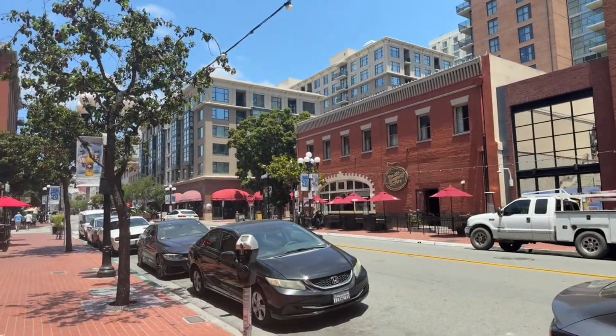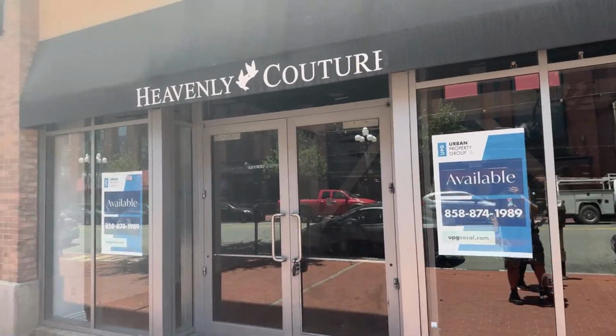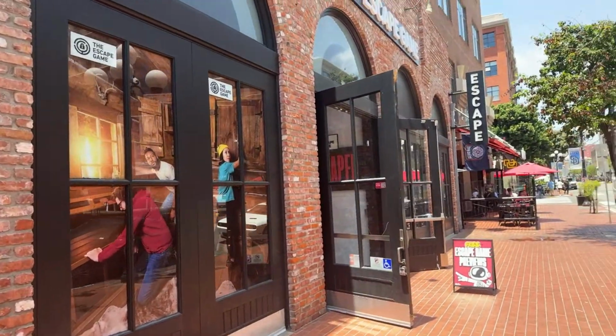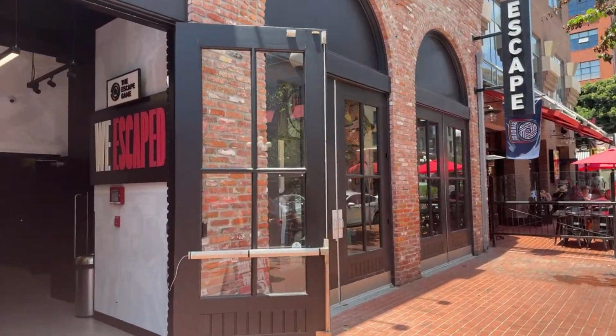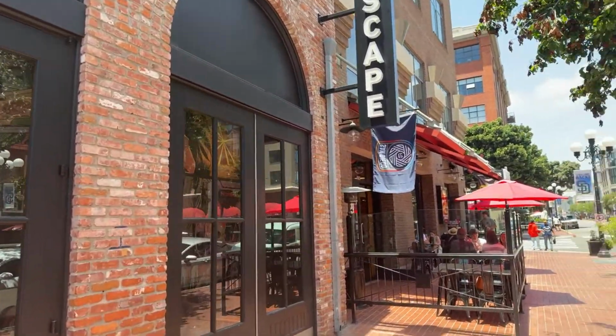Old Spaghetti Factory, favorite for us, I know. This one, still an open spot there, so available for use. The Escape game returning this year. Definitely a place we enjoyed quite a bit when we did a visit there.